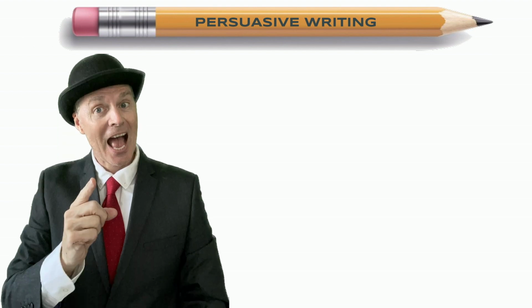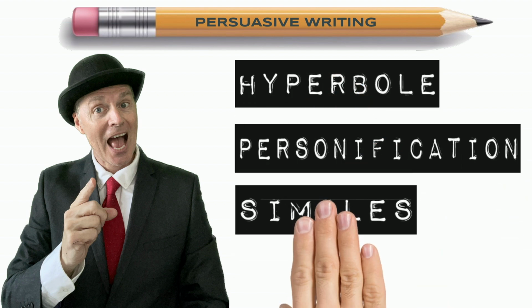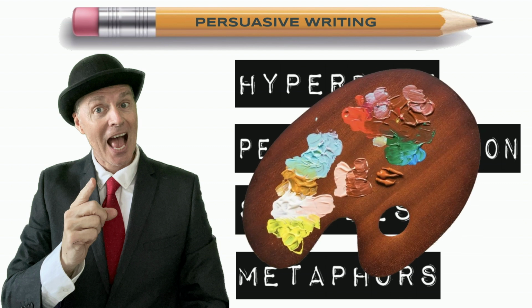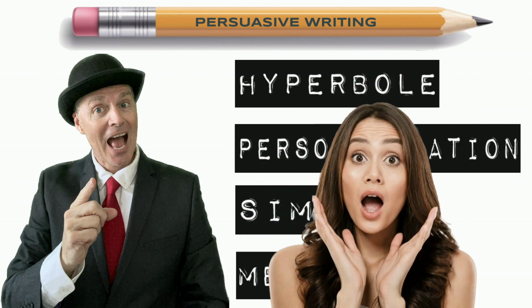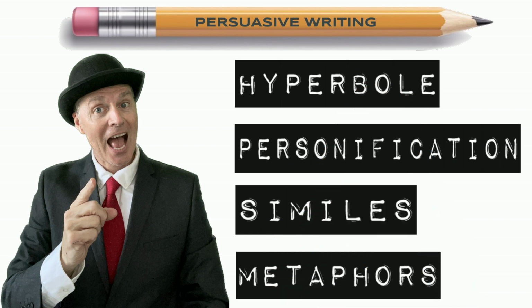So, from now on, use these four linguistic tools in your persuasive writing: hyperbole, personification, similes, and metaphors. They're like a painter's palette, adding vibrant colors and depth to your words, capturing your audience's attention and making your message unforgettable and, ultimately, more persuasive.